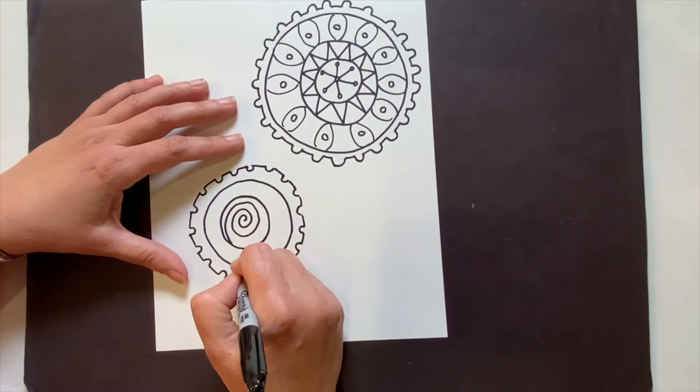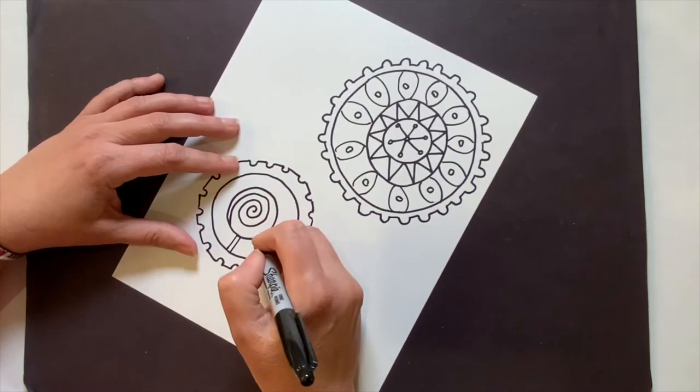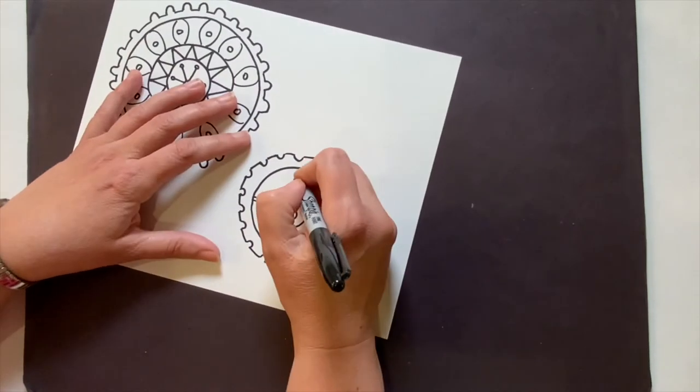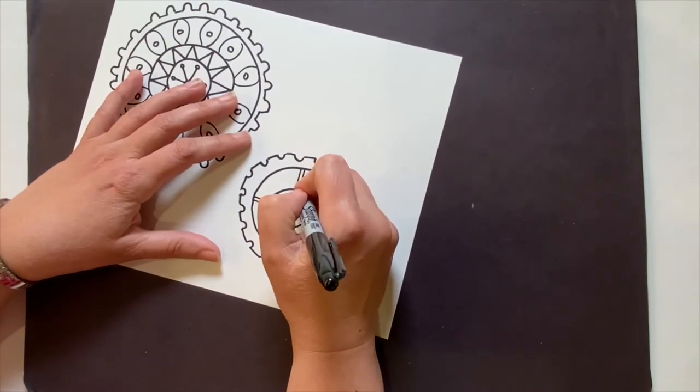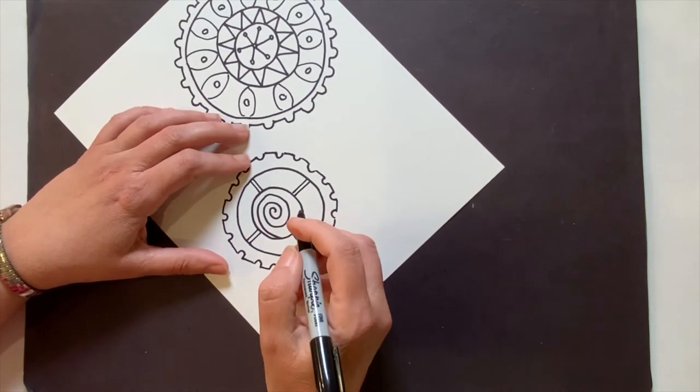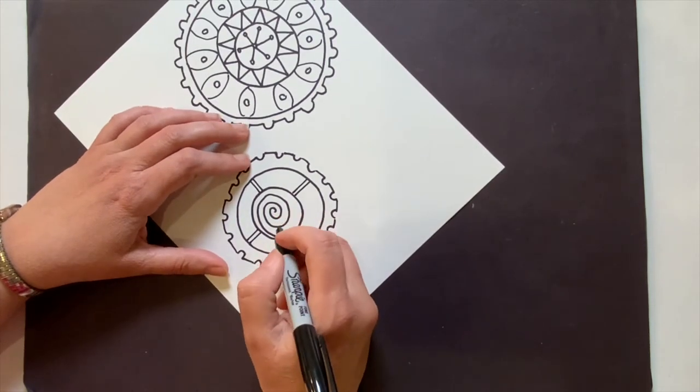Let's see, I'm gonna put some straight lines coming out. Actually, I'm gonna go all the way across it. That's how I find my halves, my half mark. Then I'm gonna come and I'm gonna put another couple of.